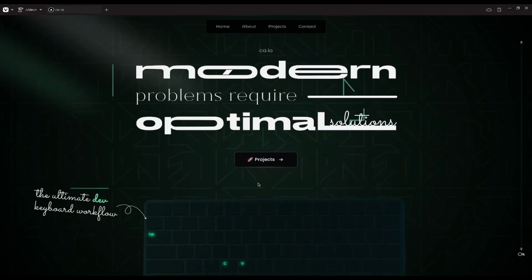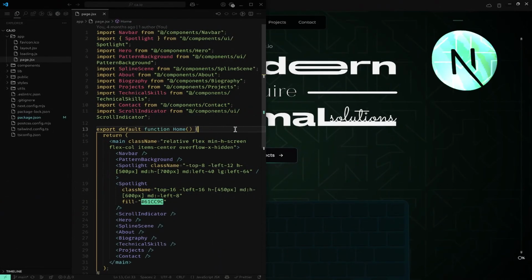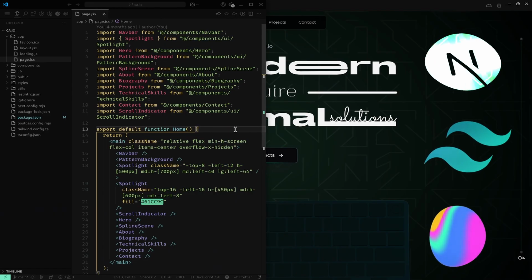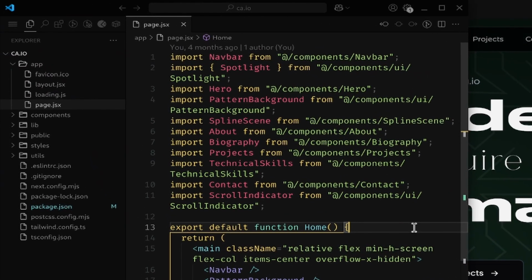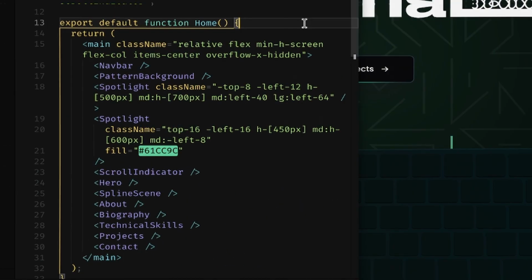Now let me take you behind the scenes for a quick overview. The tech stack includes Next.js for server-side rendering, Tailwind for rapid and clean styling, and Spline for embedding the 3D developer keyboard. I kept the folder structure modular. Components and utilities are separated for clarity. You can easily switch out sections or redesign parts.